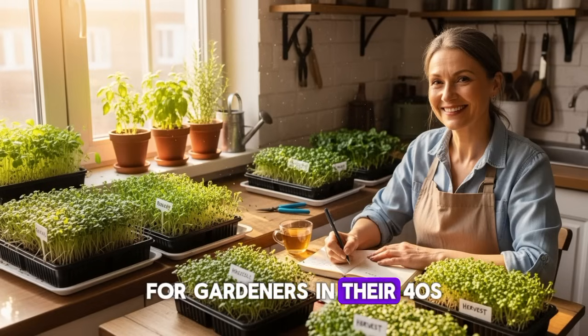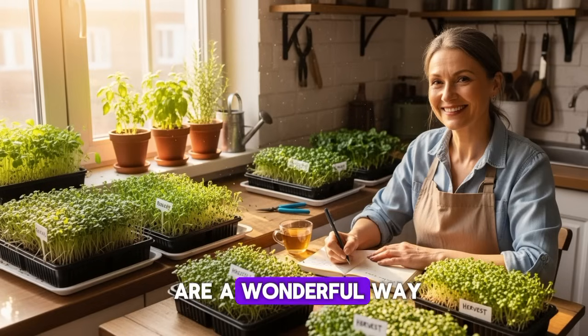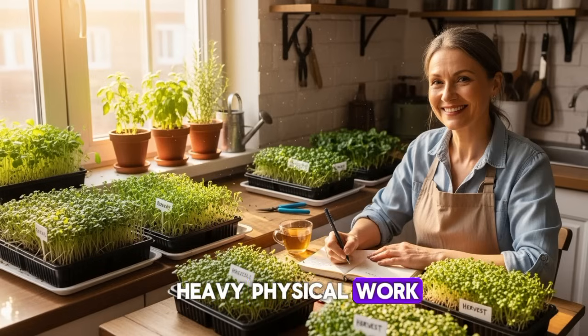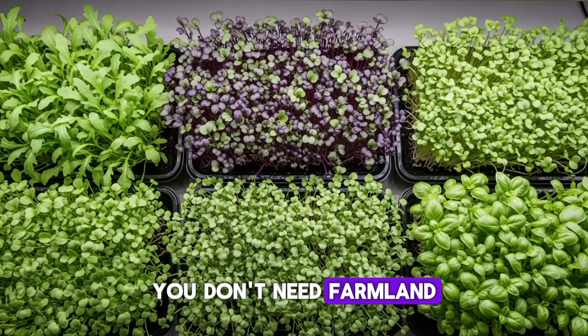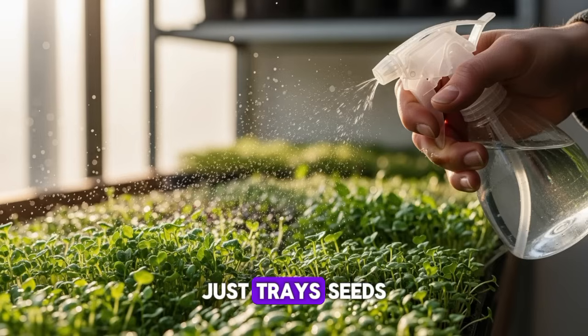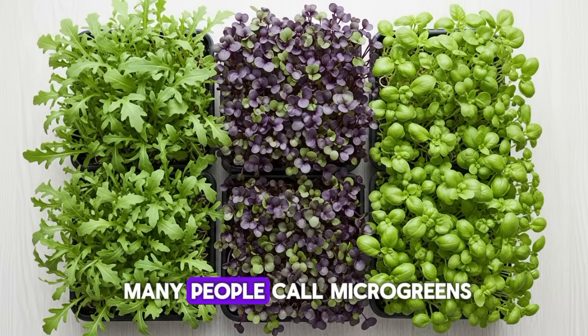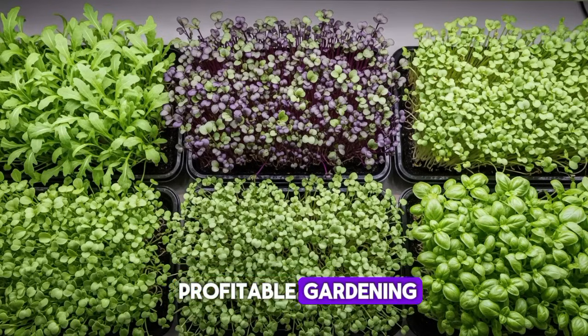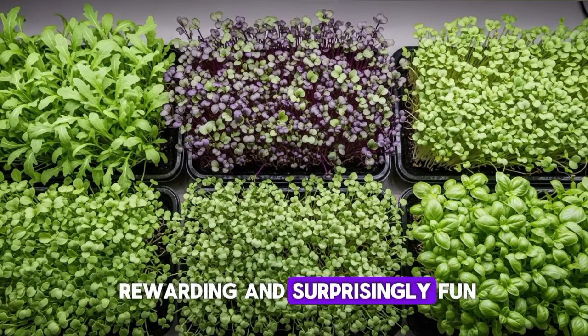For gardeners in their 40s, 50s, or 60s, microgreens are a wonderful way to stay active, creative, and even start a small home business without heavy physical work. You don't need farmland, big tools, or expensive soil systems, just trays, seeds, water, and a bit of care. That's why many people call microgreens the gateway crop for profitable gardening. Simple to start, endlessly rewarding, and surprisingly fun.